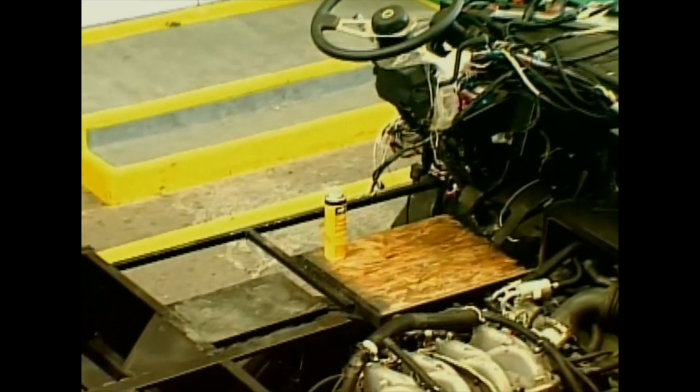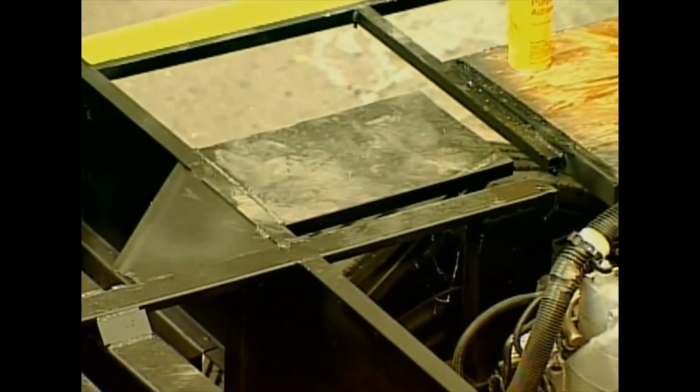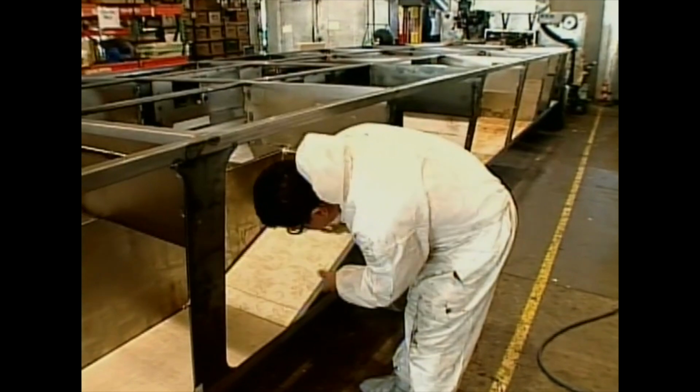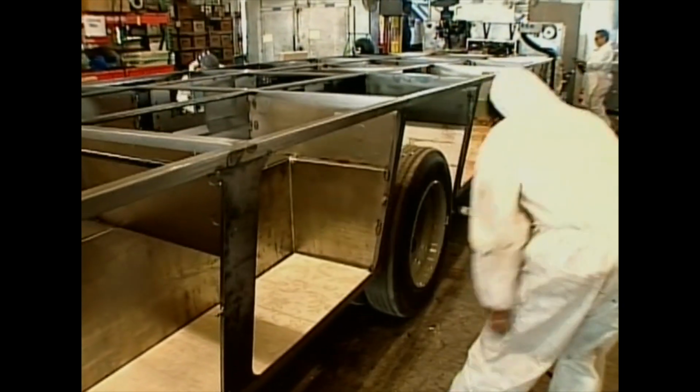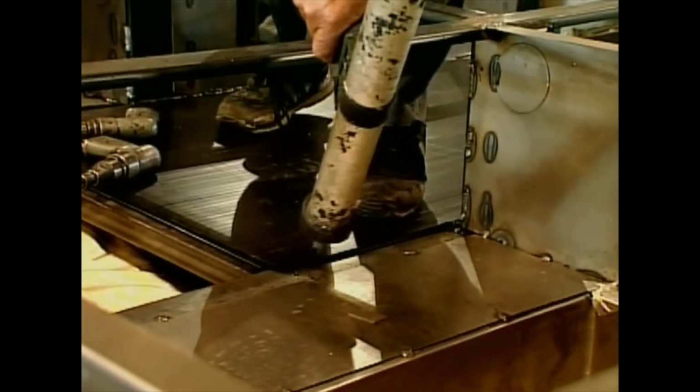Next, steel supports are welded to the frame for support of the driver and passenger seat pedestals. Insulated panels cut from our strong sidewall are used to line the compartments, providing structural integrity as well as great insulation. And laminated frame panels help seal the entire underbelly of the coach.